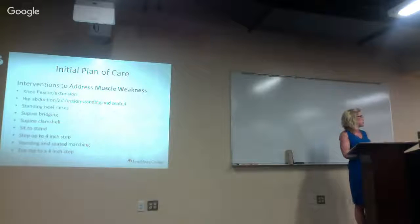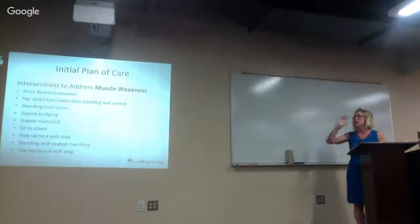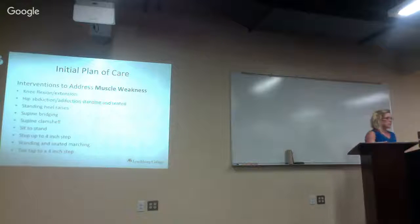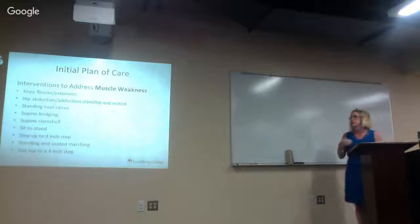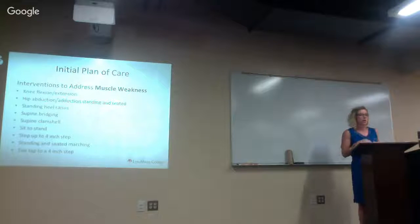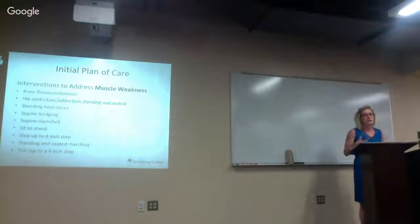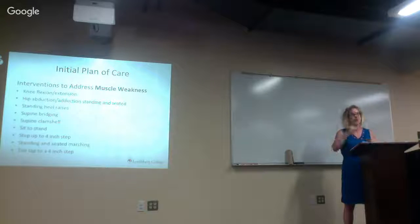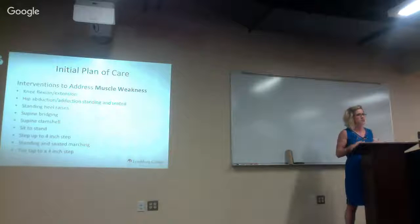Okay, so his initial plan of care to address muscle weakness included a lot of different exercises. The main thing I wanted to highlight here is that one day he would come in and feel really, really good, and we'd be able to do lots of things, lots of sitting and standing and lots of stairs, stepping up and down. A lot of harder exercises for his strengthening.